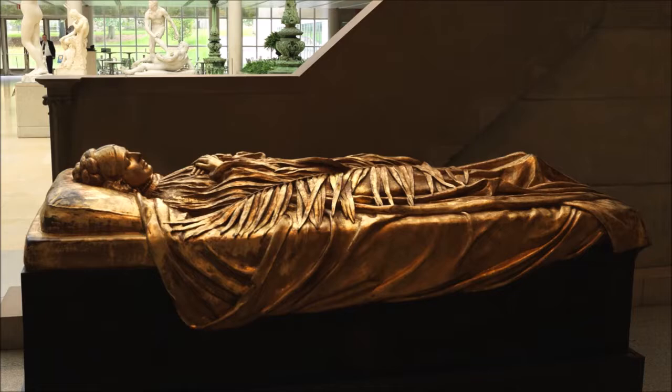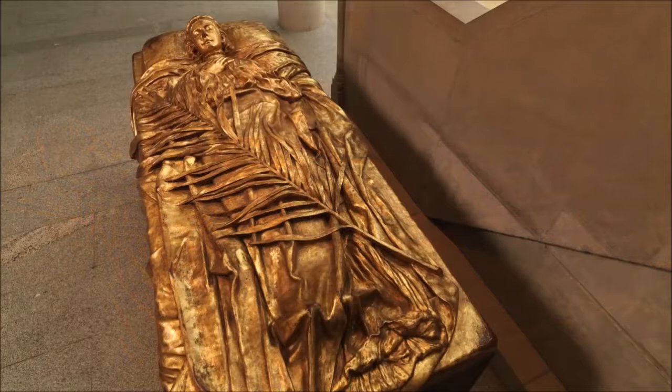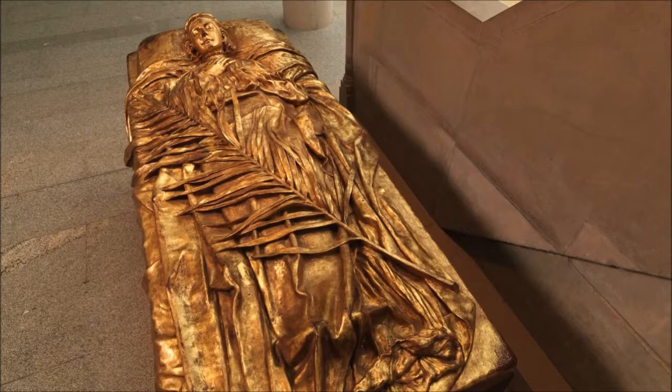One of the interesting things about this piece in terms of its body language is that the figure is indeed dead. But at the same time, there is a radiation of peace or inner strength, less tangible qualities that are important to what this piece is all about.